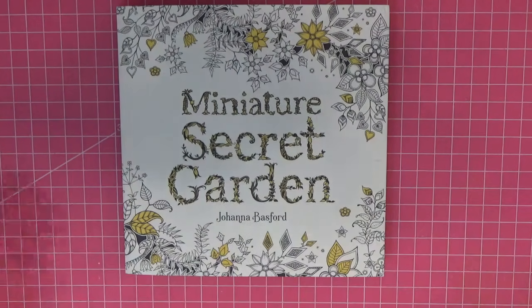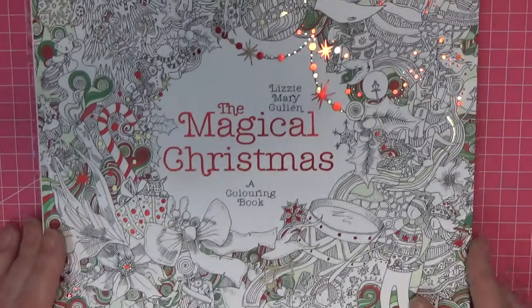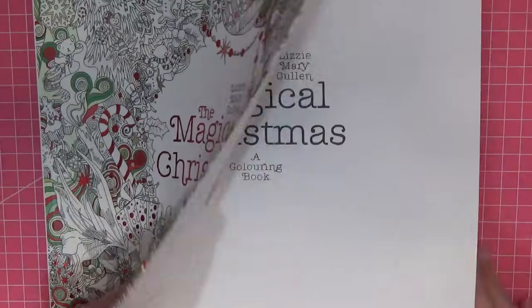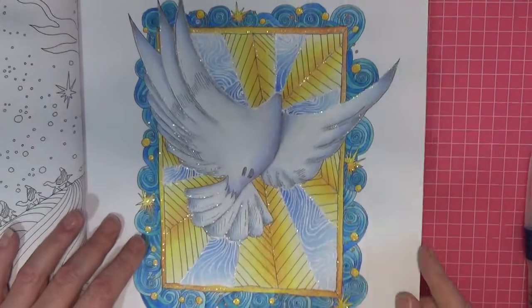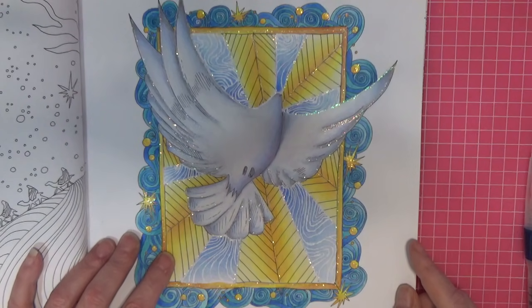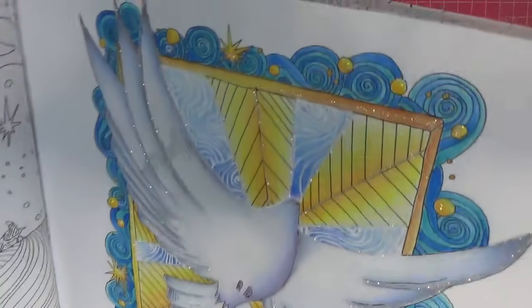Okay, these are in order, that's why I'm flipping my page here. So these are in order of how I did them. So together we then did, oh, just put that there. Together we did a colour along in Lizzie Mary Cullen's The Magical Christmas, and we did this beautiful dove. And I'm really pleased with how he came out, or she. So we used Inktense for this. Yeah, Inktense, Polychromos, white gel pen, and Stickles Diamond as usual. And that Stickles Diamond is just out of this world.